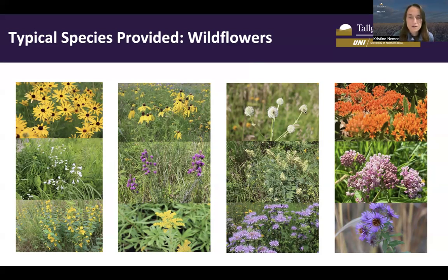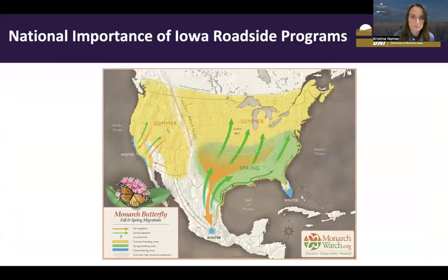We don't include common milkweed since that is so common out in the roadsides. It spreads well on its own, but we do include seed for butterfly milkweed and swamp milkweed, as well as many flowers that adult monarchs need. So it's not just about milkweed for monarchs. That's what they need to reproduce. But as adults, they need many other sources, not just milkweed. And of course, other butterflies or bees are adapted to other plants. So that's why we try to include a nice variety of wildflowers in the seed mixes.